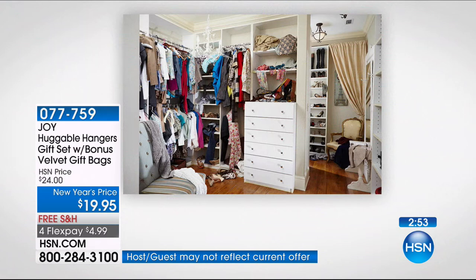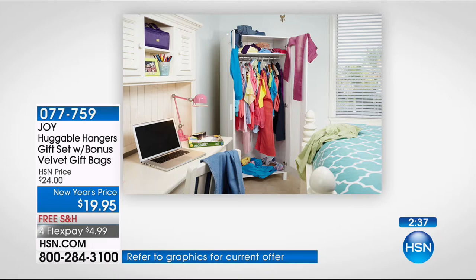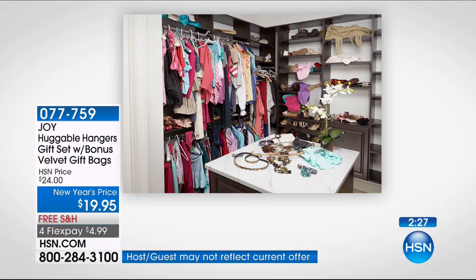Here's a before, and these are real. You've got a before, that's a beautiful closet, and look at the difference. You've got absolute organization. Everything is where it's supposed to be. And if you're looking at any member of the family, you've got teens, you've got seniors. Look at the difference. You've got another half of a closet there to get organized. It's absolutely beautiful. A gorgeous closet like that. You're sharing it with your significant other, and look at how beautiful.